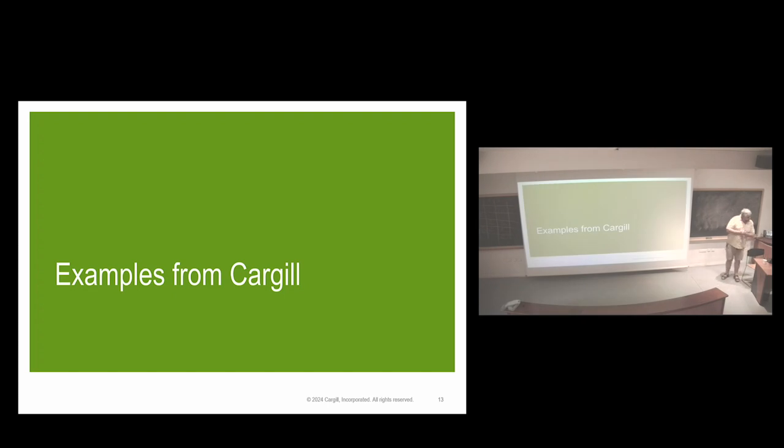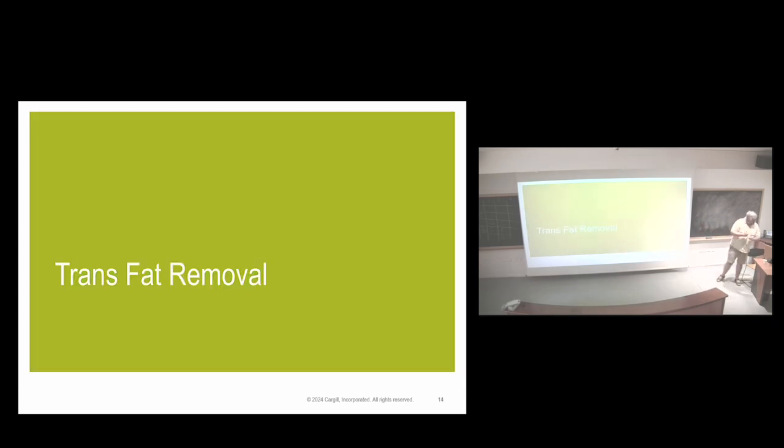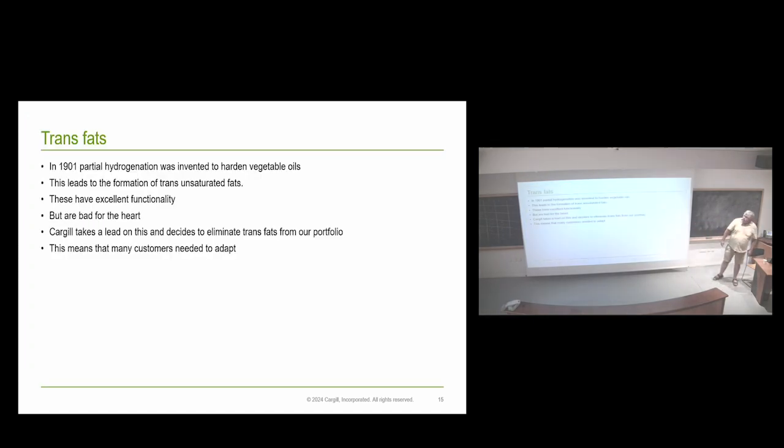So what I'd like to do, for the most part of my talk, is just to give you four examples of different areas we've been working on in our team within Cargill, and just look at some of the issues, some of the science that we've done, and give you that introduction. So I think the first thing we can look at is removing trans fat from products.